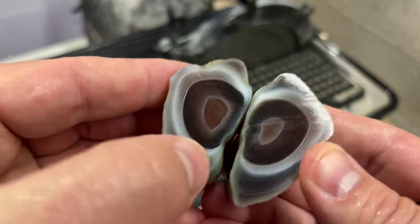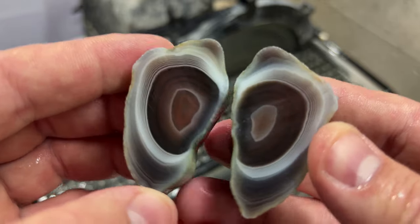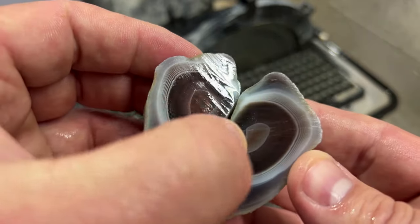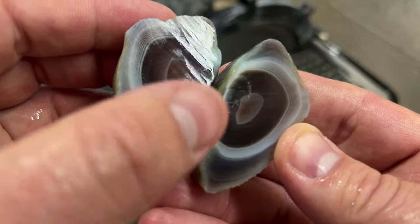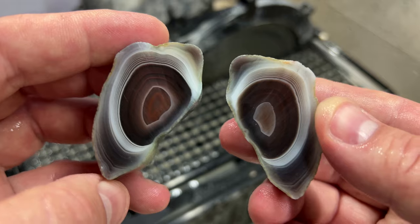Yeah, I don't think there's a single fracture in there. It almost looks like there could be something there. There is, it's very light, but man.